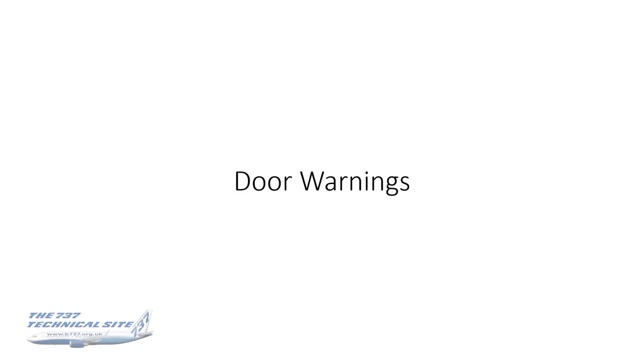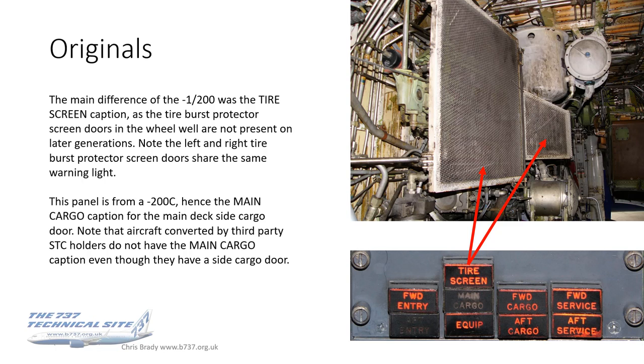Okay, so onto door warnings. Let's have a look at the difference in door warnings over the generations. That photo down there, bottom right, is the door warning panel on a 200, a very early 200. I think it was about line number 145. The main difference between that and all the other generations was the tire screen caption. So I've put a photo there that I took of the tire screen on a 200. It does what it says on the tin. It's a tire burst protector, to stop, if the tires burst, any kind of secondary damage within the wheel well. These were soon binned and weren't there from the Classics onwards.